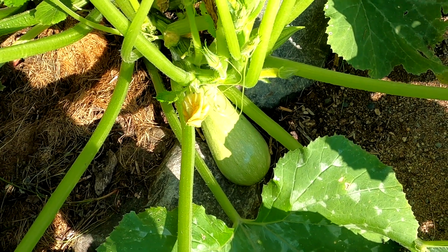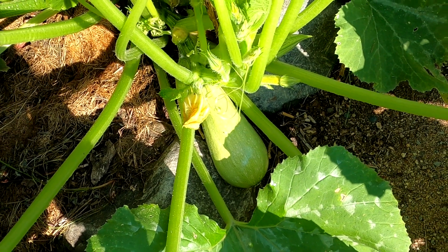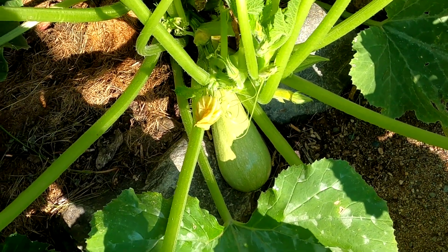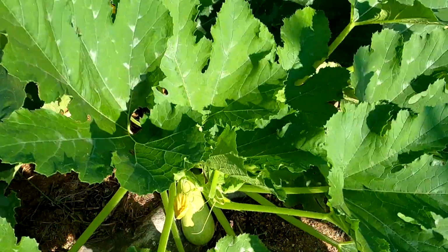And I've got a couple, because I was away for a week, that were the size of footballs. They're maybe 3 inches when I left, but they're the size of footballs when I got back after 1 week. They grow fast, so you got to check them every day. But these are just a tender, lovely zucchini. We even make a salad of them.